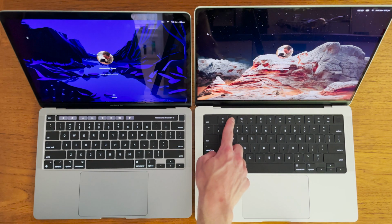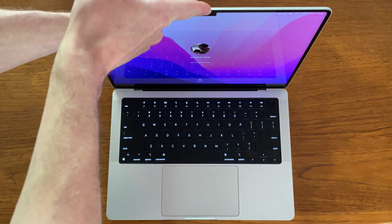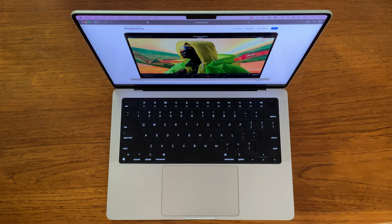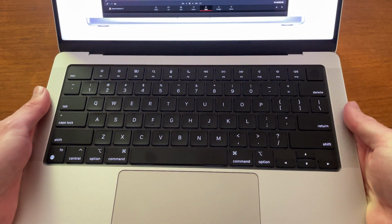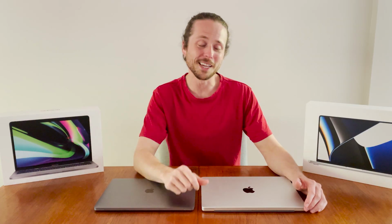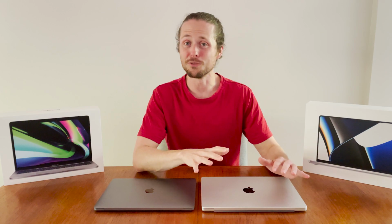Speaking of the keys, the 14 and the 16-inch models now come with a black keywell, which I think looks really, really nice. Again, especially with the silver color. If you're still unsure about it, I reckon just give it a little bit of time. You'll probably get used to it. I think it looks really, really good.